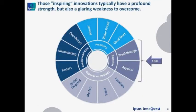Finding inspiring innovations is more difficult, representing only about 16% of the innovations that Ipsos tests. I think this low percentage really supports the premise from earlier in the presentation, that as innovators, we've become somewhat accustomed to going the safe route. I'd also say, a little bit more fairly, that these are harder to uncover, and it takes a little bit of extra work, which is maybe why the innovation process is a little bit heavier in some of these other areas.